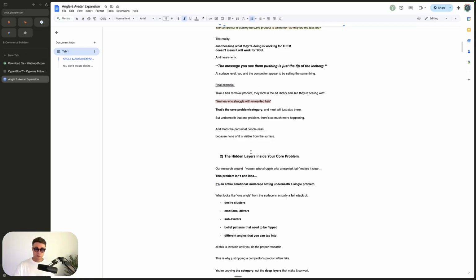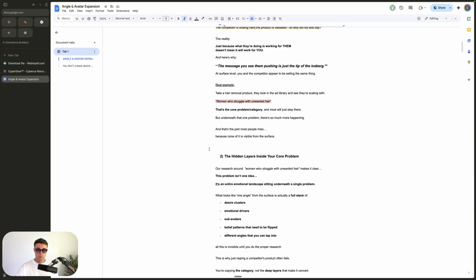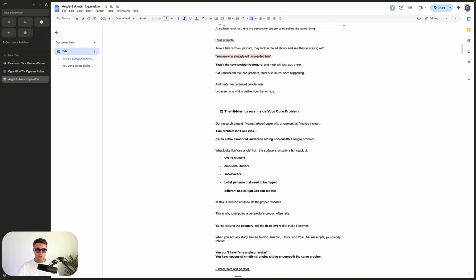So a real example would be take a hair removal product. In this case, we'll go with this serum that Cyberglow are running. And I guess the main thing that they're scaling with, the main category or core problem, is women who struggle with unwanted hair. And most will just stop there. That will be what they consider as their angle. But underneath that main core problem, there is literally so much more happening. There's dozens and dozens and dozens of desires. There's dozens and dozens and dozens of pain points. There's multiple angles that you can go with. There's multiple different types of avatars and sub-avatars that you can speak to. And that's really what people are usually blind to.